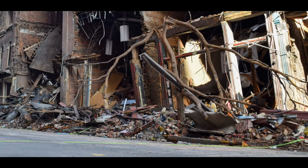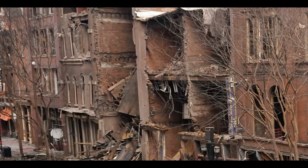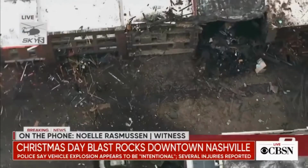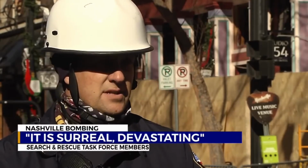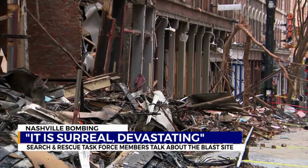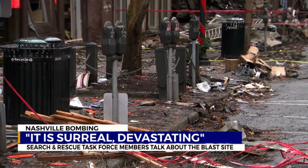When you take out 2 blocks of downtown and really demolish them, that's tens of millions of dollars of damage, and it's going to take a great deal of time to rebuild. It is very surreal. It's devastating. Some of the worst wreckage you can think of is what it looks like. Facing some of the most horrific destruction is part of the job.